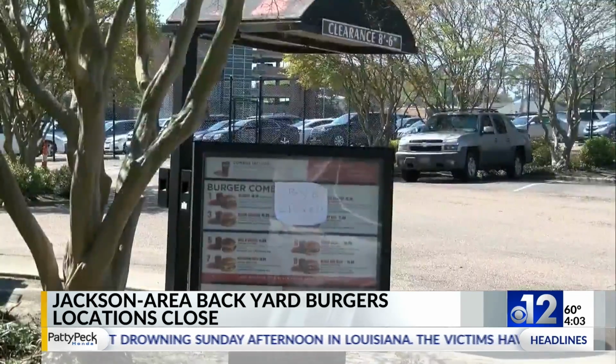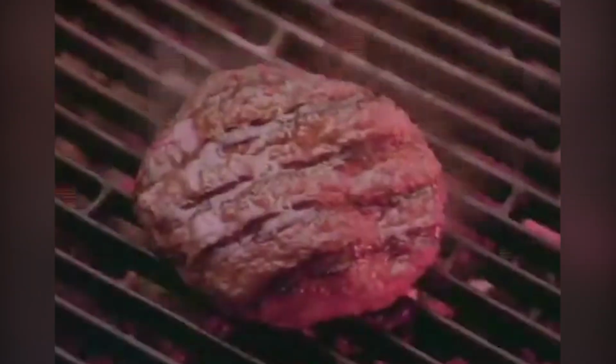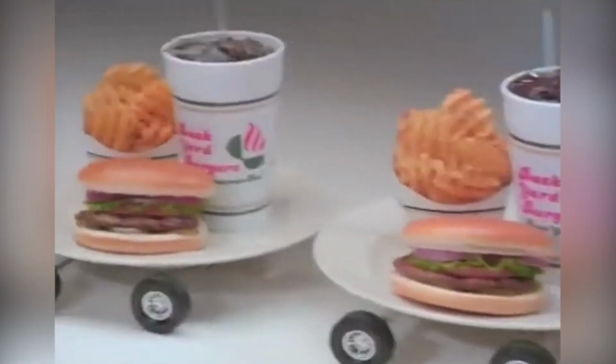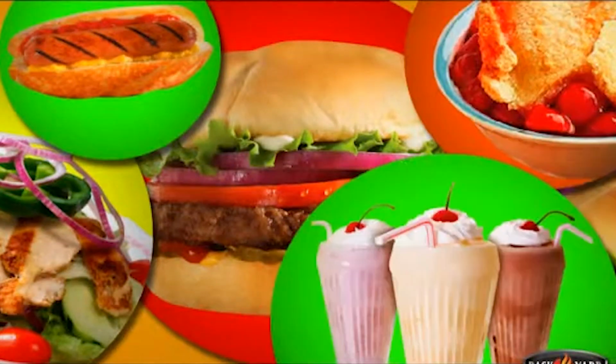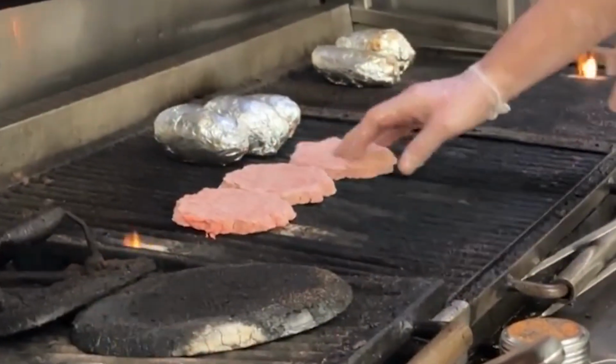Despite these challenges, Backyard Burgers remains dedicated to quality, offering flame-grilled burgers made from 100% Black Angus beef, topped with classic fixings like onions, lettuce, tomato, and pickles. The menu also includes seasoned fries, milkshakes, hot dogs, and chicken sandwiches. Fans of this flame-grilled fast food option may be disheartened by the restaurant's uncertain future.